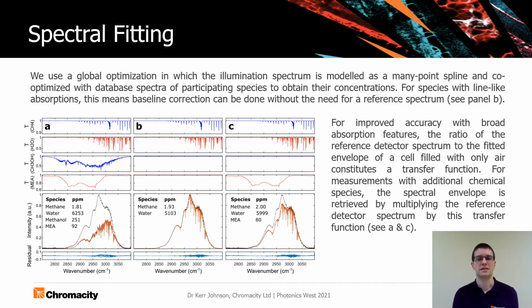For improved accuracy, in the case where species have broad absorption features, the ratio of the reference detector spectrum measured before the fiber to the fitted envelope of a cell containing only ambient air constitutes a transfer function. Therefore, for subsequent measurements in which additional chemical species are present, the spectral envelope can be retrieved by multiplying the reference detector spectrum by this transfer function. Examples are shown in A and C of the figure.